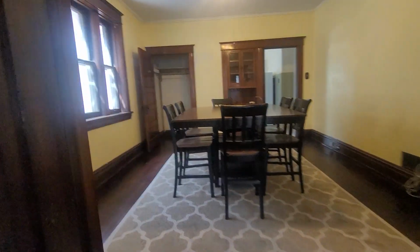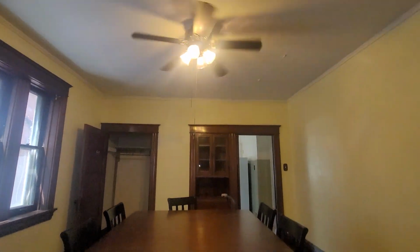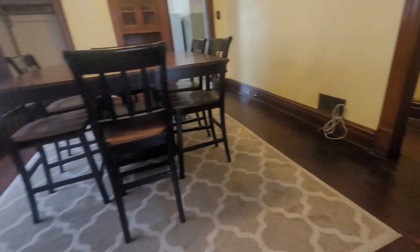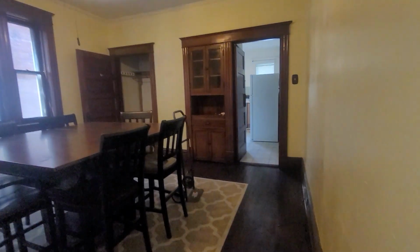I think this property has a lot of potential because of the historic stuff that's been preserved here. So I'm in the dining room right now, just coming out to the original hallway so that you can see where we are, right? And then through there's the kitchen.